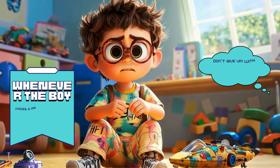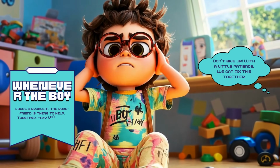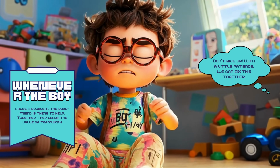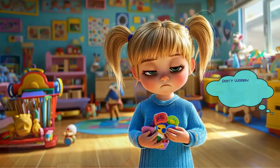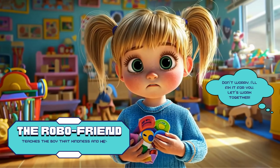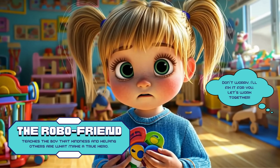Whenever the boy faces a problem, the robo-friend is there to help. Together, they learn the value of teamwork. Don't give up. With a little patience, we can fix this together. The robo-friend teaches the boy that kindness and helping others are what make a true hero. Don't worry, I'll fix it for you.